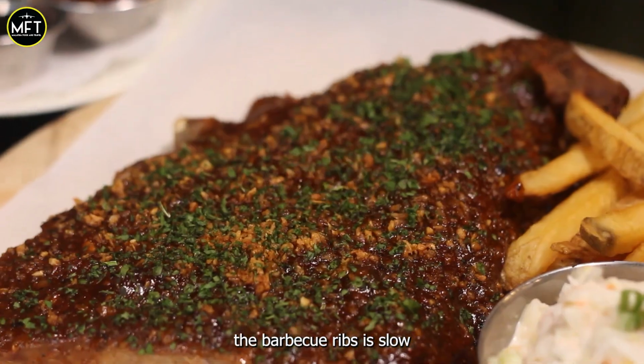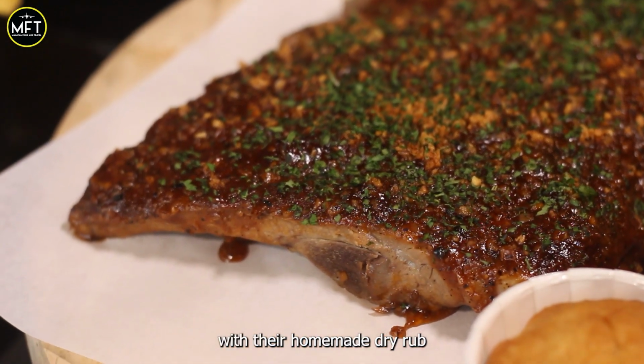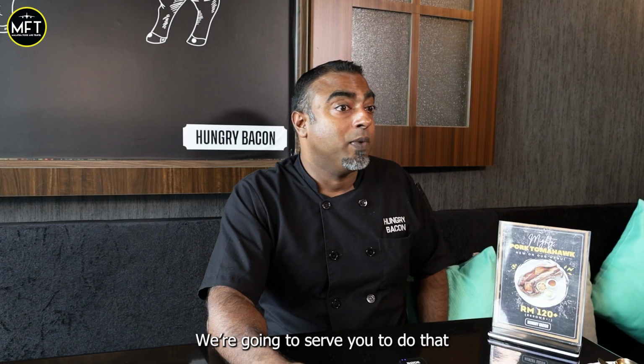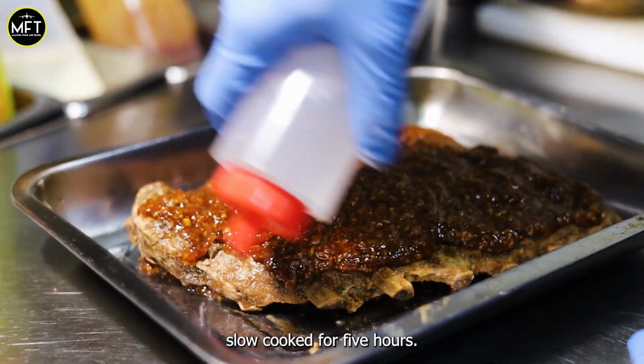Wow, so good. The BBQ Ribs is slow cooked for 5 to 6 hours with their homemade dry rub that has 16 different herbs and spices and also rubbed with their homemade garlic barbecue sauce. Barbecue ribs we're going to serve you today. That's slow cooked for 5 hours.